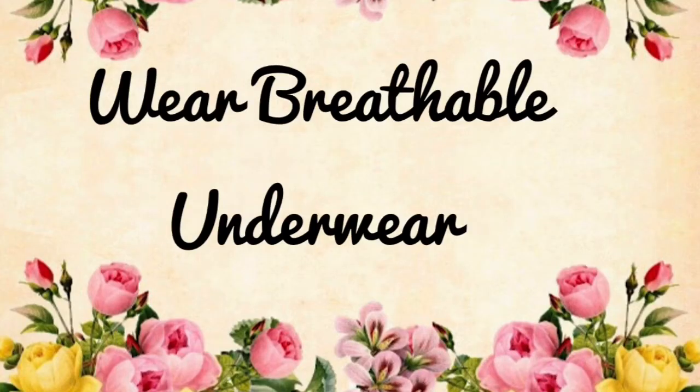My first hack for you guys would be to wear breathable underwear. I cannot stress this enough. I pretty much talk about this in most of my hygiene videos. Wear breathable underwear. This just helps to make air go into your V, and cotton underwear just helps your V to breathe better. When you wear cotton underwear, you just let that area breathe better. It just makes you feel more comfortable.